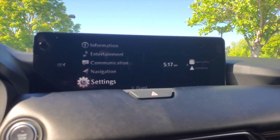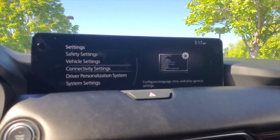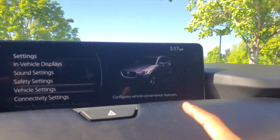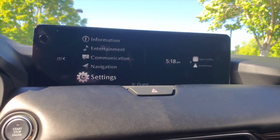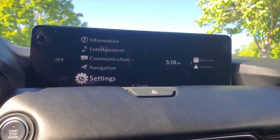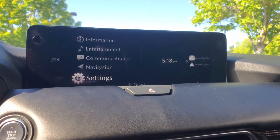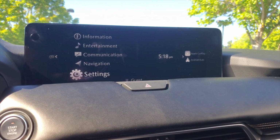And then we have the settings page here. You have a bunch of different settings for all the different features of the car. That's all present here. Also, another nice thing to know is that you actually have graphics of the CX-90. You can see over there, that is a CX-90. It's not a generic car. That's a very, very nice little touch. This car does have Android Auto and Apple CarPlay, so if you connect a phone, you'll be able to use them. You can see there's a few already connected, but if I connected my phone, I'd be able to show you guys Android Auto and Apple CarPlay. So very nice infotainment system overall.